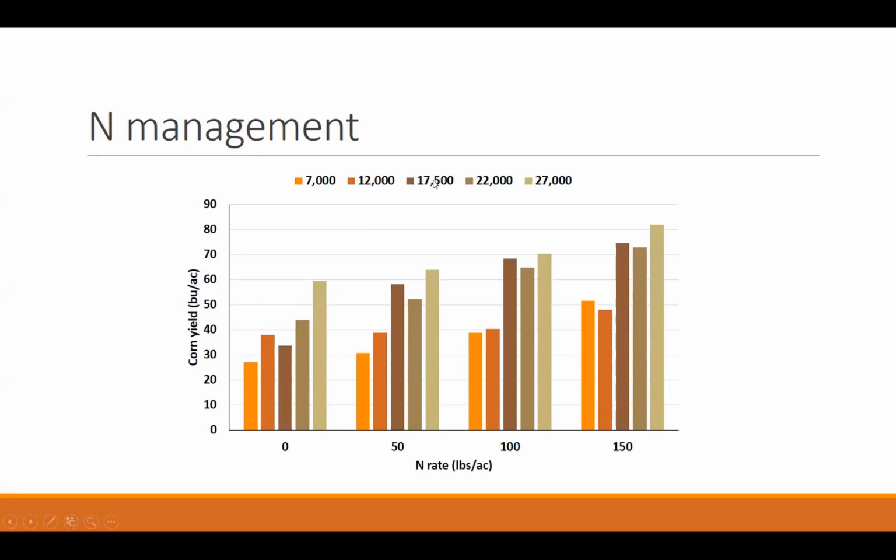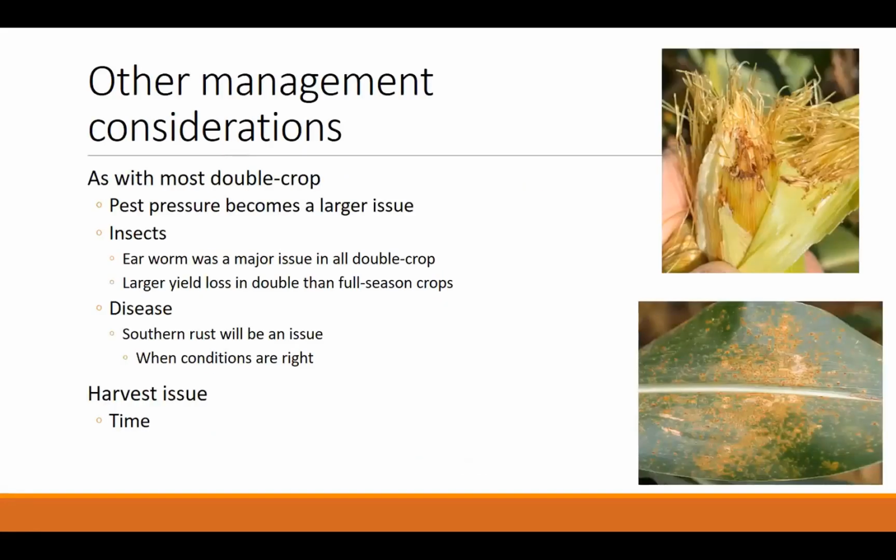So I do believe that 17.5 to 22,000 is kind of right where we need to be. So maybe a smidgen up from what we've seen in our full season to be a big issue. I will say there are other things you need to talk about. Like we said, pest pressure being a very big thing on the back end. We had earworm issues pretty much universally across our double crop systems. Something you have to look into. Stem borers is one thing you have to really get into.